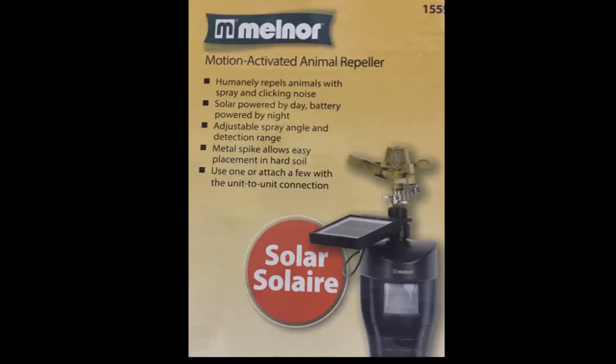You can also buy frightening devices like this solar sprinkler that sprays when a deer walks by. This may work for a few days, but deer quickly become accustomed to the disturbance, so it's not likely to work for very long.